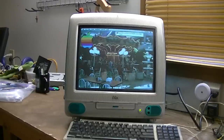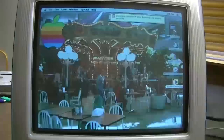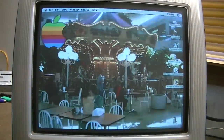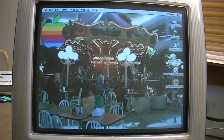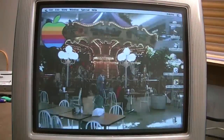QuickTime error there, but the PRAM battery has been replaced. The one that came with it was obviously dead, but I stuck a new one in there, which was pretty simple to replace, and it's keeping all of its settings and time just fine. So let me pre-position the camera and we'll take a closer look. Okay, close out of that. Sorry for the flickering. I really don't have a way to adjust the refresh rate on this screen.